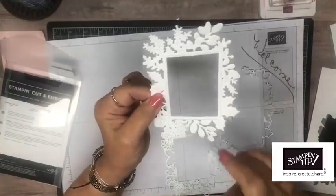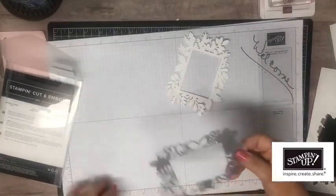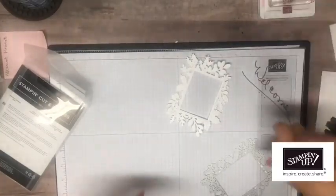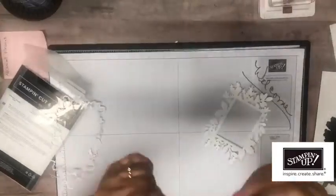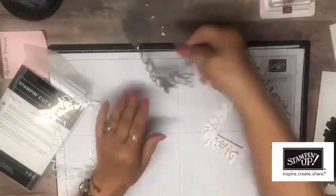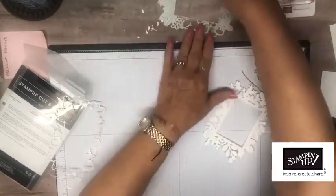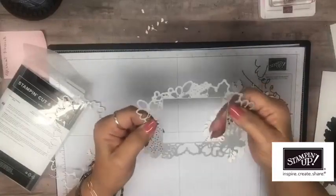All right, now this was my next little aha moment. If you ever want to get all of your little pieces out of here, you can just drop that down on your plate, and then pick anything out with your take a pick tool.